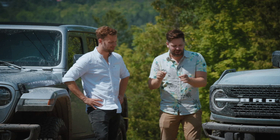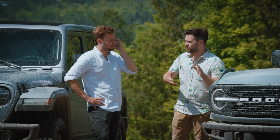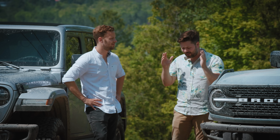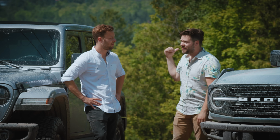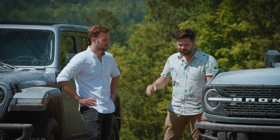Yeah. And right now, if I was going to buy one, I would just get the Bronco because I think it's cooler looking. I like the spacious cabin. The spacious cabin is nice. It's got the independent front suspension, which obviously didn't hold me back at all in any of this. No. Zero problems. I can still lock the diff.